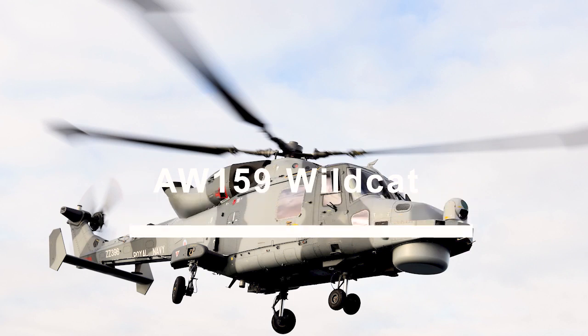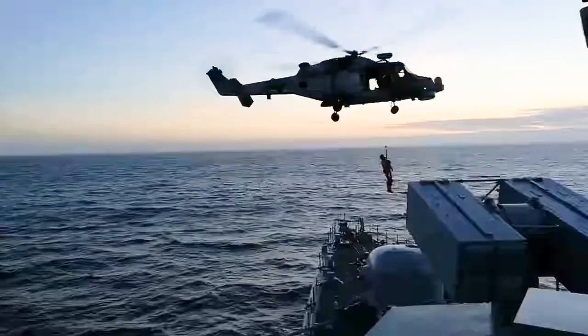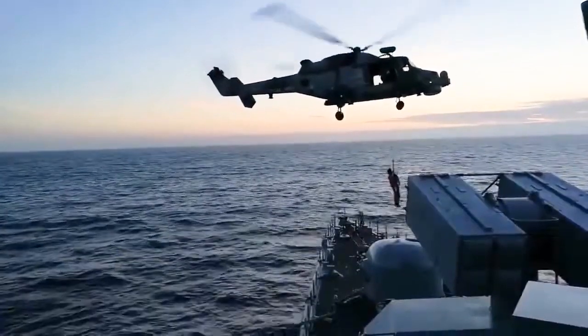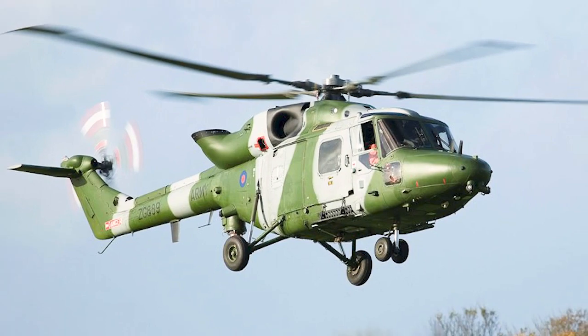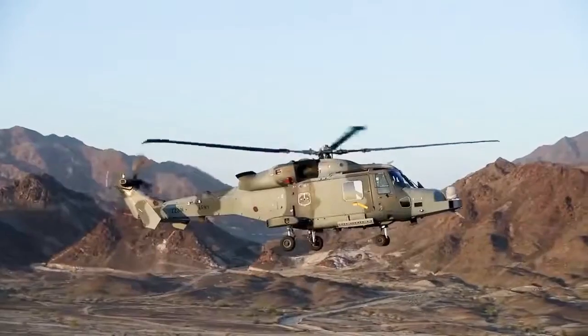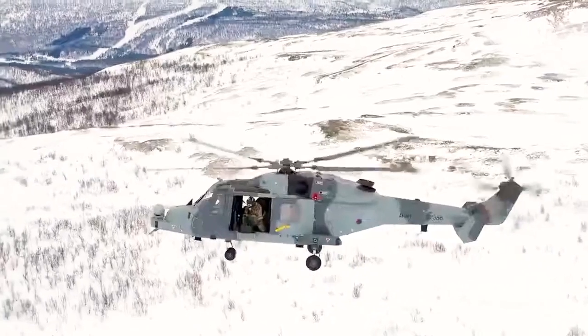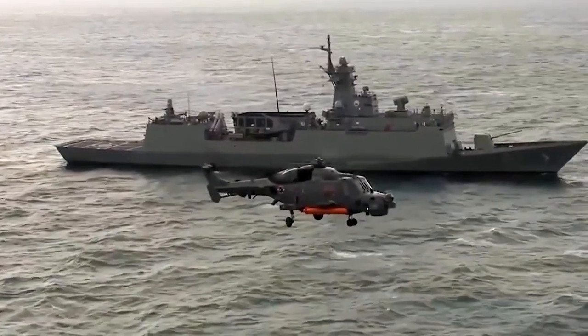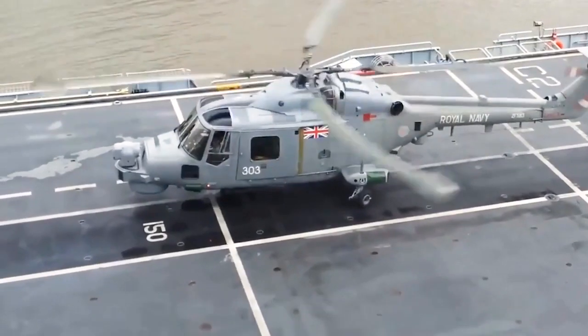Number 5. AW-159 Wildcat. The AgustaWestland AW-159 is a modern naval helicopter. It was developed to replace the successful Westland Lynx. Even though it looks similar to the Westland Lynx, it has significant design differences. 95% of the components are new, and only 5% are interchangeable with the latest versions of the Lynx. In 2014, it was adopted by the Royal Navy as the Wildcat.